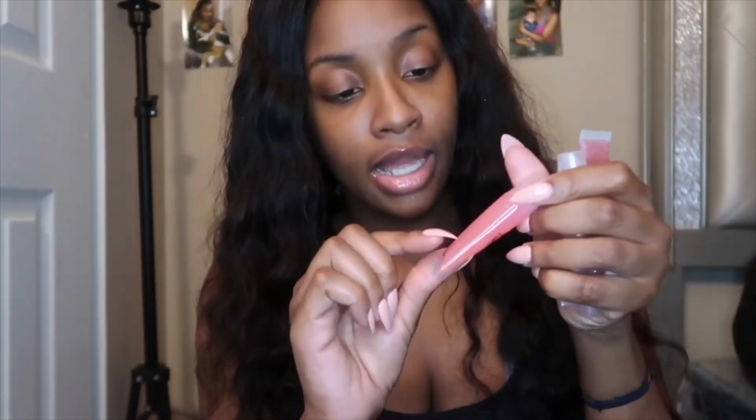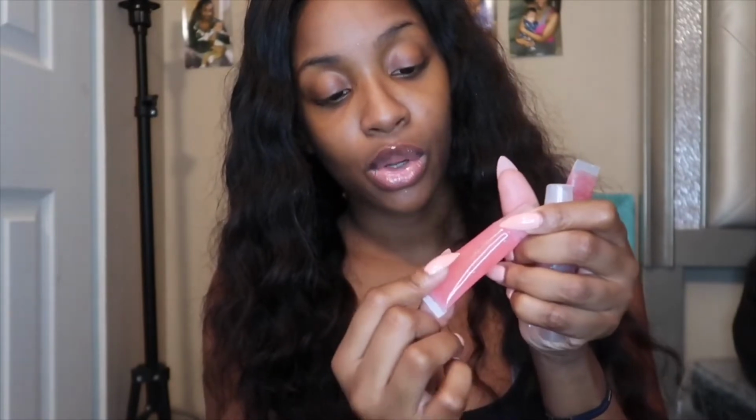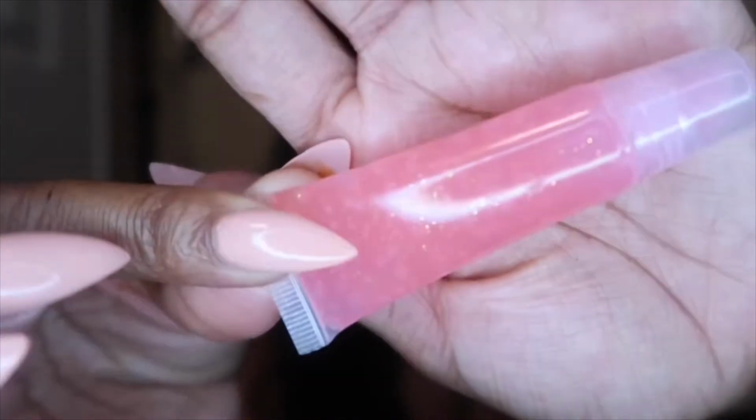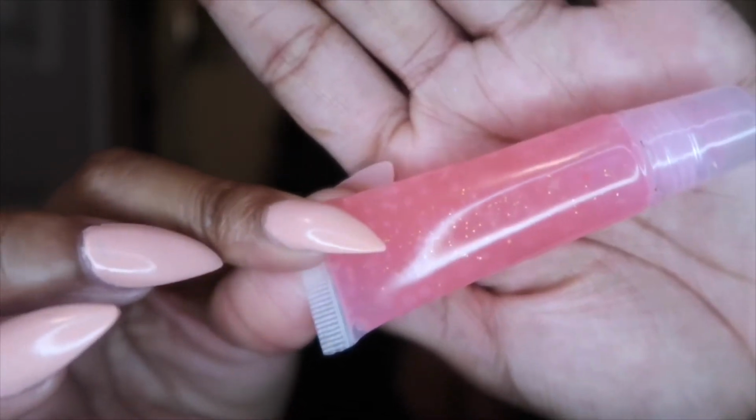And that's pretty much how the rest of them look too. Some of them have glitter, like the Barbiana gloss currently has little specks of goldish yellow glitter in there. I don't know if you can see it or not, but little specks of yellowish gold glitter. And then I have this one.